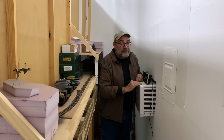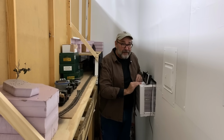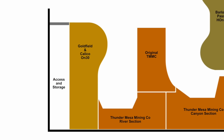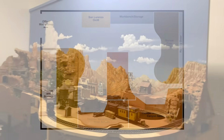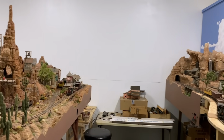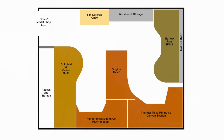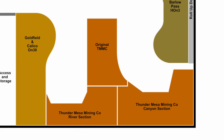And moving the layout over here has had the happy side effect of hiding this unsightly air conditioner, which so many of you have been concerned about. Now, with that puzzle piece in place, it was time to think about the Thunder Mesa layout, or rather, rethink it. If you've been following the ongoing drama of the Thunder Mesa redesign, you might notice that this shape is quite a bit different than the most recently published plan.